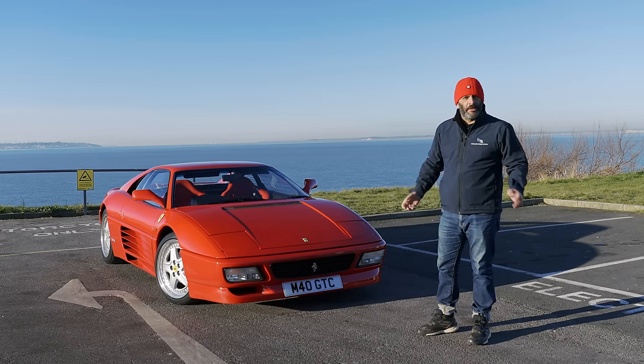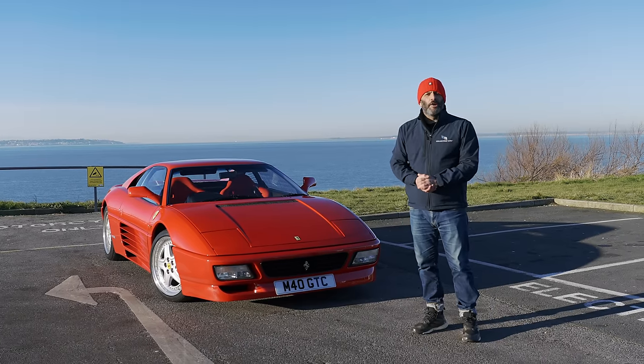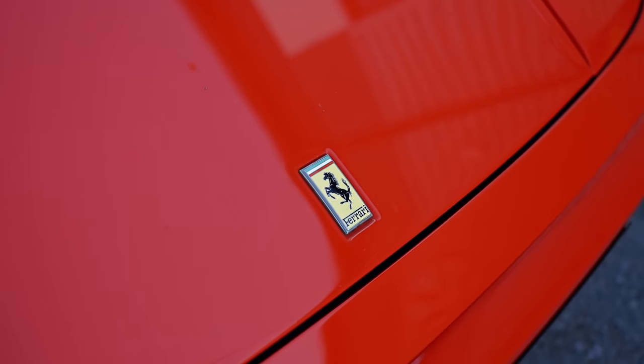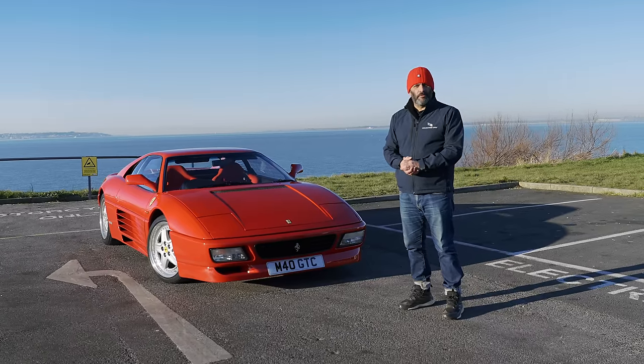Today's brief drive of something coming to Collecting Cars soon. This 348 GT Competizione, rarer than a French service station steak. We'll go through the numbers in a minute. These cars are beginning to look rather special to me. Let's go for a quick squirt.